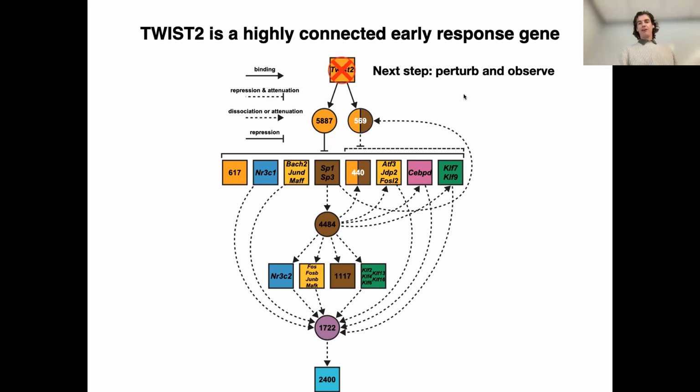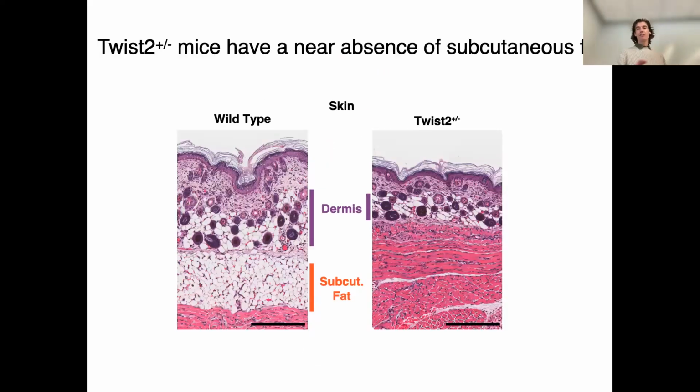So our hypothesis now is that if we perturb Twist2 and then we undergo adipogenesis, it will affect adipogenesis. So we did a lot of stuff actually in the 3T3-L1 cells that's in the paper. I think what's probably more compelling is just this kind of picture. So we ordered some Twist2 mice from JAX and started phenotyping them, or having histologists phenotype them. I'm not a pathologist, but I will try to explain this. So these big white circles are absent over here, and these are fat deposits.